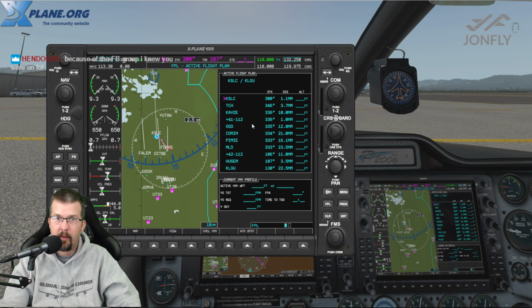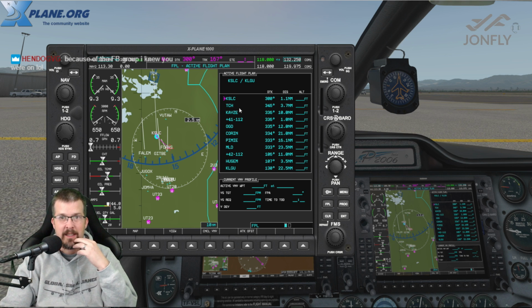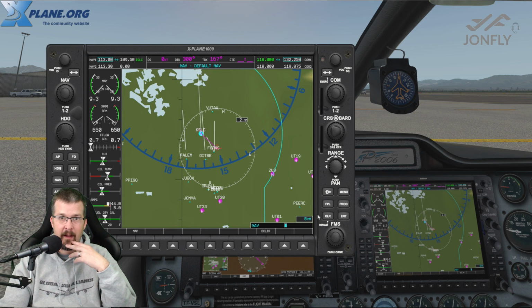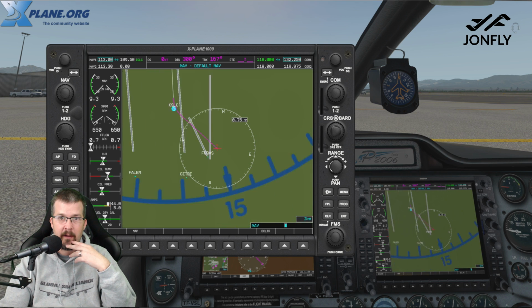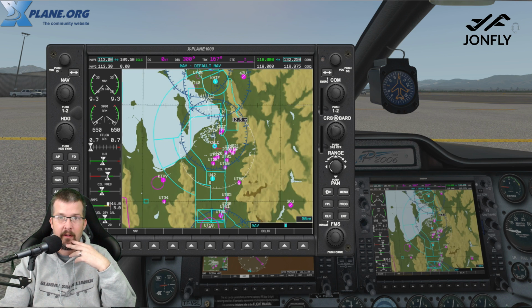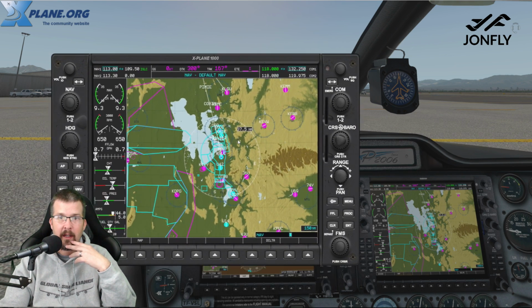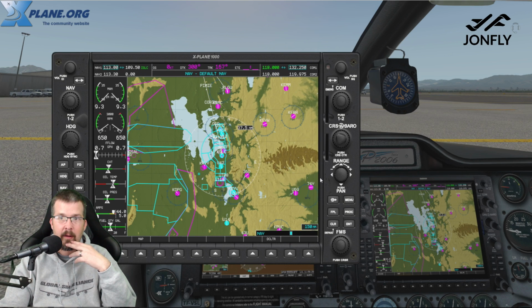So now if I go to flight plan, boom, automatically: TCH, KZ, this GPS waypoint, Ogden, Corin, Pimi, MLD, Husum, GPS waypoint, Husum, and then Logan. So that's all there now. That's brilliant. So I can take the range out here, and I can see the path that it's drawn for us. Kind of wish that I could change the color of that, and maybe I can. But it's drawn out the path for us.